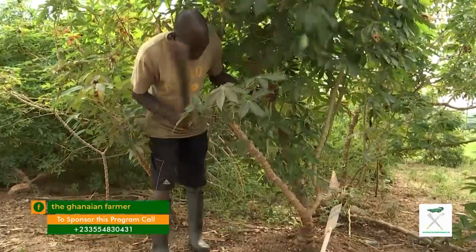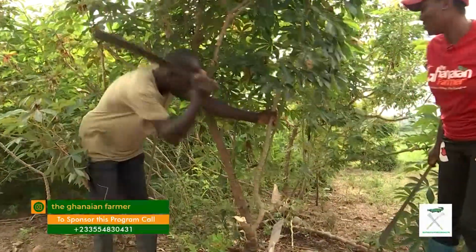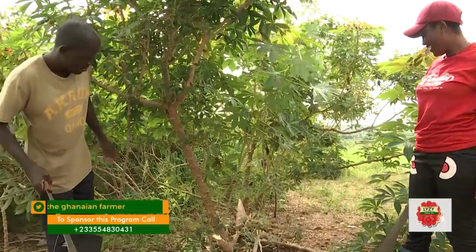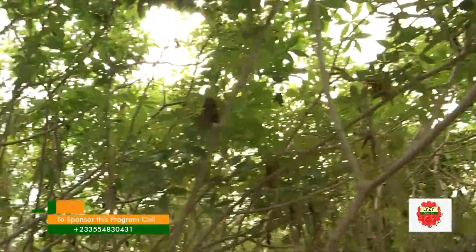The main process is they have to go strictly according to the cultural practices of cassava production. What are the cultural practices? The planting distance. What's the distance? That's about 1 meter square. Don't allow weeds to grow in it. Then you apply it to the correct soil, as we are seeing here. Then if all this comes into play, you get the expected yield.